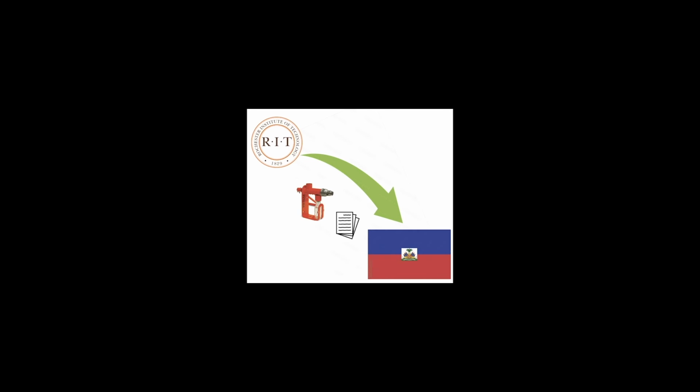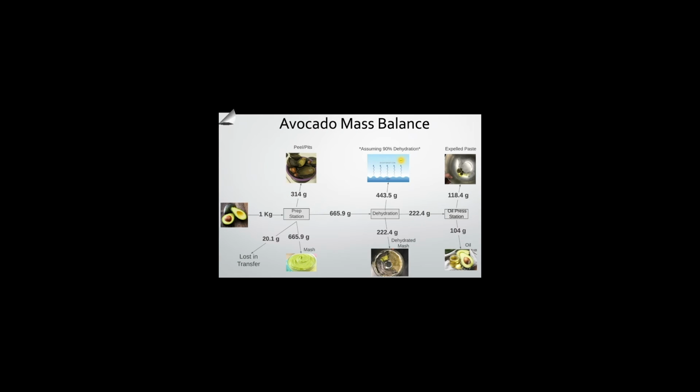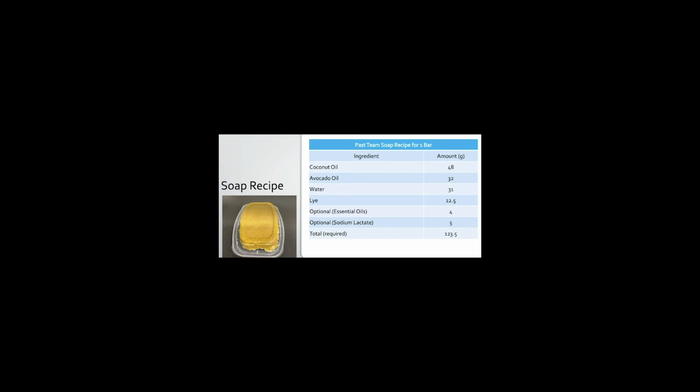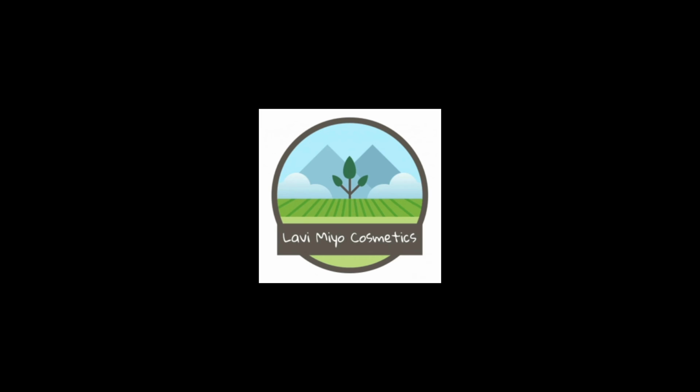Our next steps are to ship Pete and documentation with clear instructions on how to build and operate our system to convert raw avocados and coconuts into organic soap. This will go to the Mothers Club nonprofit Haiti Outreach, or HOPE. This effort will help improve the livelihood and well-being of rural women in Bourg, Haiti.